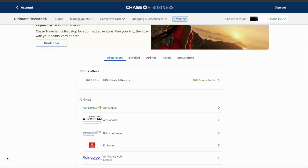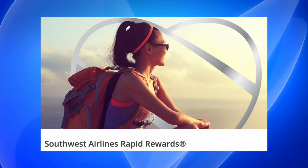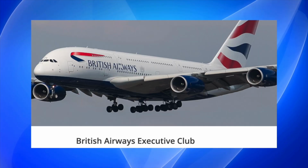How Chase compares. So Chase Ultimate Rewards gives you fewer partners overall, just 14, but still some excellent ones. United Mileage Plus, Southwest, Hyatt, probably the most valuable hotel transfer partner out there, Singapore KrisFlyer, British Airways, Iberia, and Aer Lingus. And just like I mentioned, Hyatt alone is super valuable. You can get hotel nights for as little as 5,000 to 15,000 points at some beautiful properties. So Chase has the edge in hotel value, but fewer airline options overall.